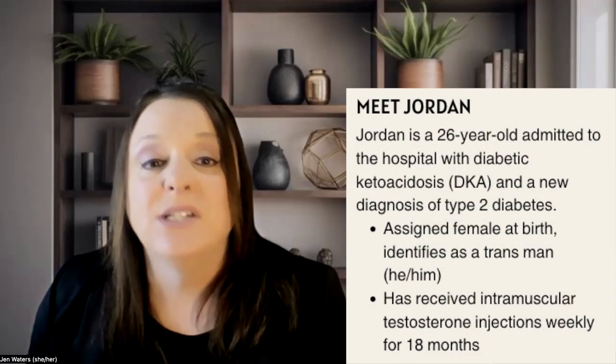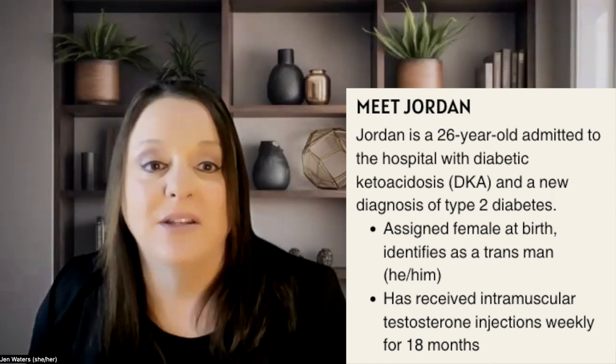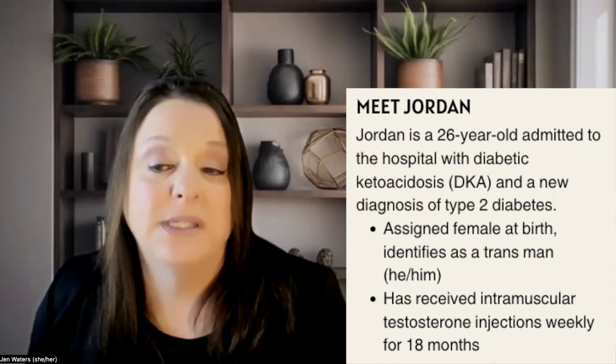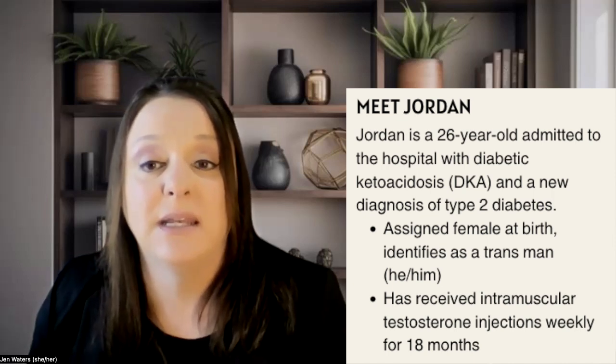Adapting your approach based on where they are medically and physiologically can support both accuracy and affirming care. We're going to apply this information with an inpatient case study. Jordan is a 26-year-old admitted to the hospital with diabetic ketoacidosis and a new diagnosis of type 2 diabetes. He's now more stable than when he was admitted yesterday. He was assigned female at birth, identifies as a trans man, and uses he and him pronouns.